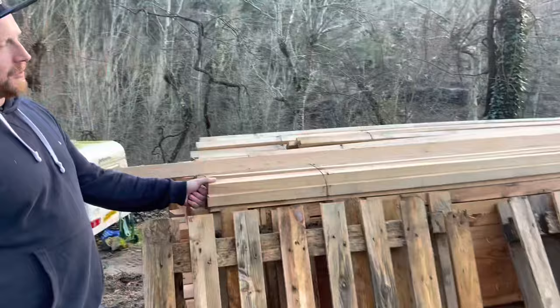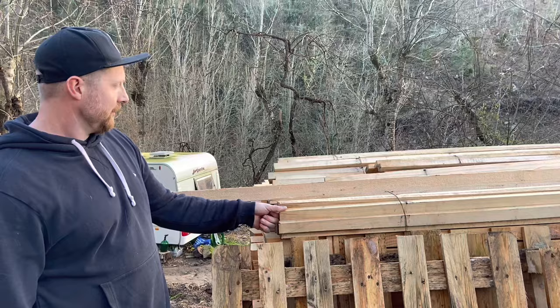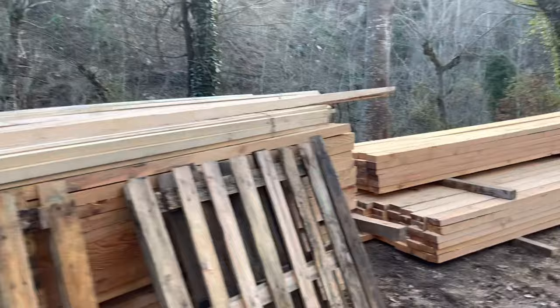I wanted these much longer for battens for the roof, and I also wanted 100 metres, not 100 of them. Oh. But we'll make them work for something. Okay. So we've got all our floor beams and roof beams for the roundhouse.